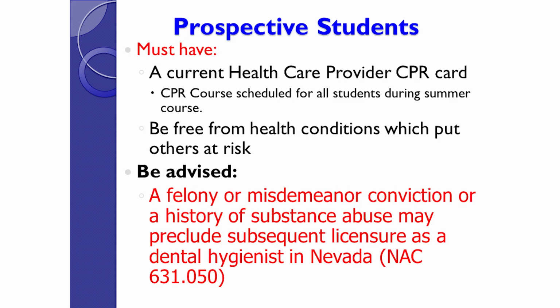So for the prospective students, you do have to have a current healthcare provider CPR card. Now what we do, when you apply and you get into the program, your first class will be starting in the summer. Okay, it starts actually the end of July.